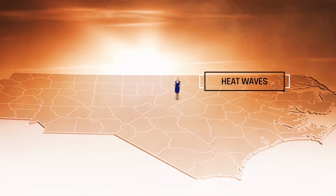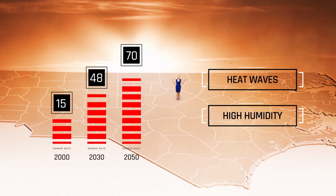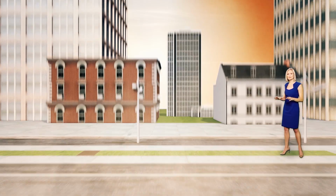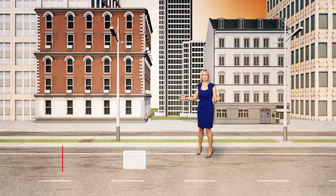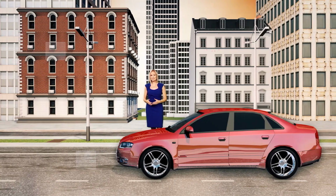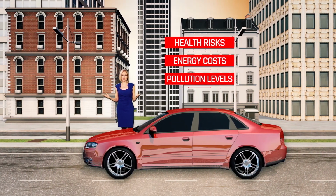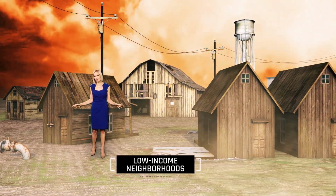Heat waves are more dangerous when combined with humidity, and heat waves are expected to quadruple in North Carolina by 2050. It's even hotter on what's called urban heat islands, areas in cities with dense concentrations of pavement, buildings, and other surfaces that can absorb and retain heat. This effect increases health risks, energy costs, and air pollution levels. Urban heat islands also tend to be more common in low-income neighborhoods.